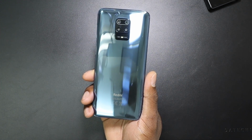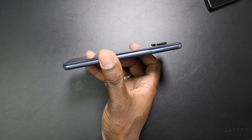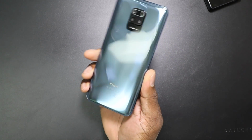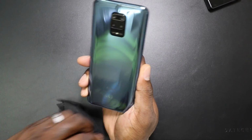Some people would say, it's a plastic frame. Who cares, man? Why do you have to dig so deep to pick something apart that you're just going to be using as a phone? People get a little too technical, in my opinion, but that's them. It's their money, so you can be as technical as you want to.